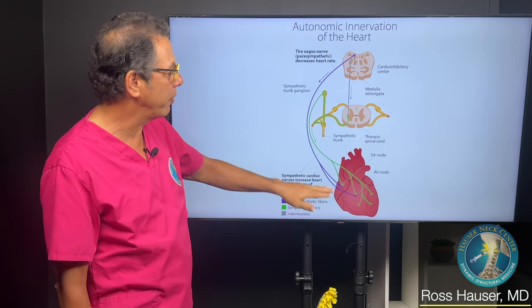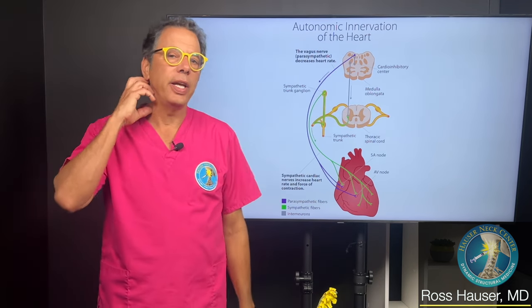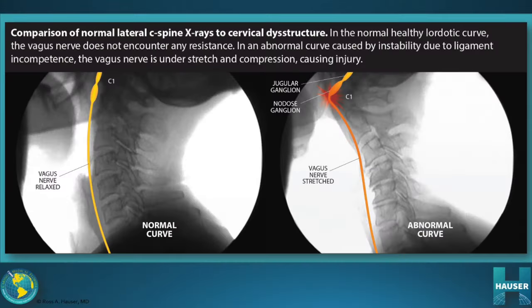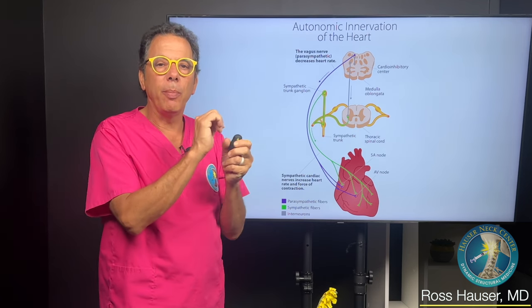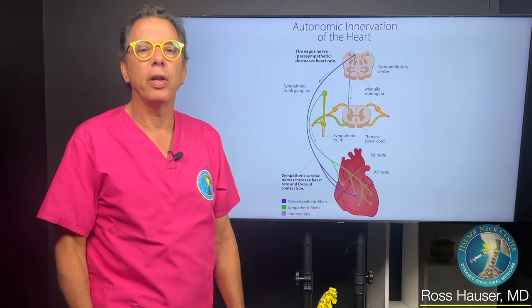And then if you look at here, the autonomic innervation of the heart, you have the vagus nerve, then you have the sympathetic system, and it goes to the heart. The vagus nerve is in the anterior part of the neck, like I said. So any sort of bad change of the neck curve could affect the vagus nerve. And then the sympathetic trunk pretty much comes from the neck and the thoracic area. But usually the problem is that the vagal input to the heart isn't enough. So then the sympathetic system overtakes it, and then the person gets tachycardia.